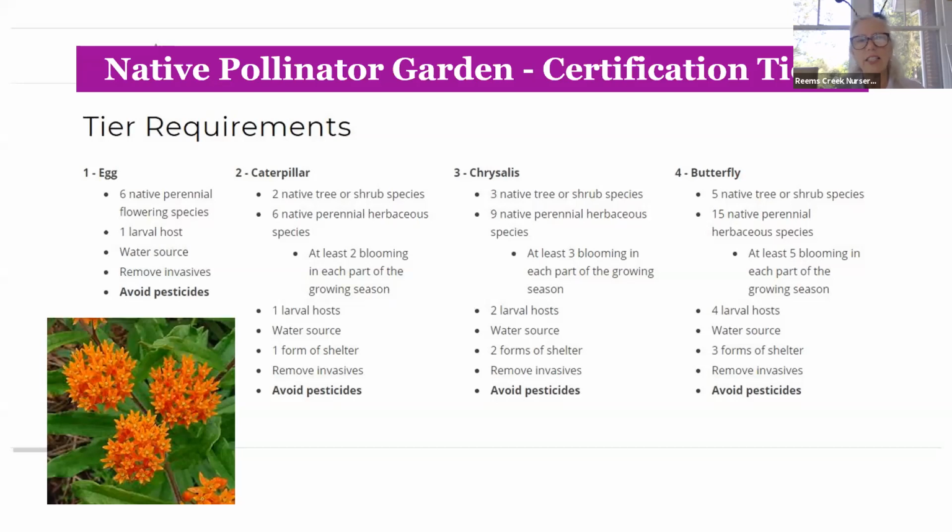Another addition to the second tier, the caterpillar, is one form of shelter. And we'll talk about the forms of shelter later, but that can be as simple as a little bare spot in your yard that would allow ground nesting bees to find a place to make their nest. And as the tiers move up, it has a little bit larger requirement for the number of trees and shrubs, the number of native perennials, each layer, and the number of larval hosts, and the forms of shelter. And you'll notice that all of them include removing invasive plants and avoiding pesticides.